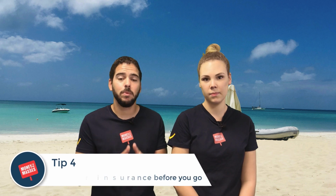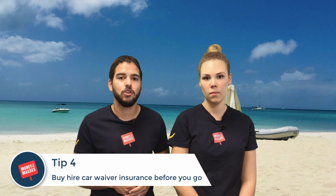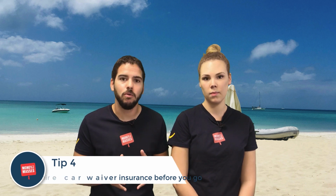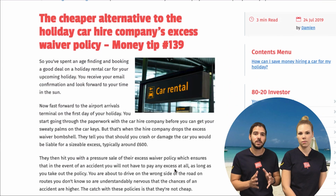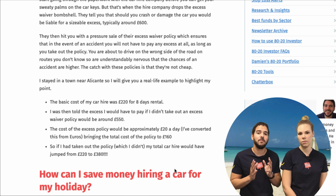Next tip, if you are hiring a car, then organise that before you go, because it'll get a better deal, it'll be cheaper, but more importantly, organise the waiver insurance. So when you go over there, what will happen, you'll go to the desk, they'll try and flog you insurance to cover you in case you dent the car or something goes wrong. It's expensive, it's poor value for money. In fact, you can buy cheap policies over here that will cover you, and you can tell the salesman to leave you alone when you go over to the desk. You don't need it. It will save you a lot of money.